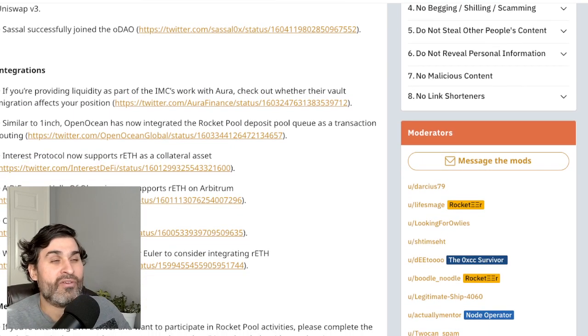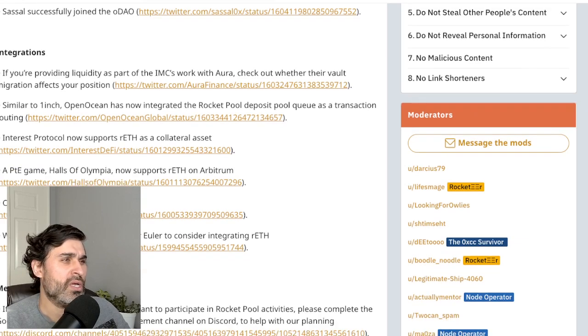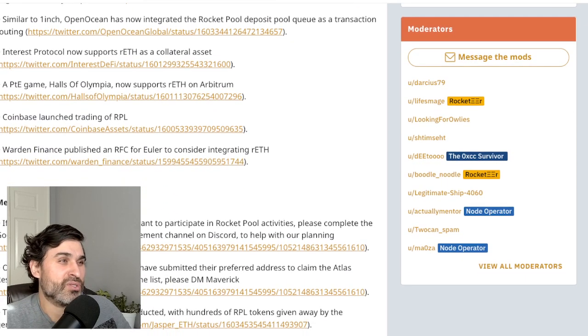Integrations, if you are providing liquidity with Aura, please change your vault because it will impact your position. You'll stop getting rewards. Open Ocean that we talked about is now using the contract. Interest Protocol now supports RETH as collateral. Play to earn game Halls Olympia now supports RETH and Arbitrum. That's cool. Coinbase launches trading. We obviously discussed, we talked about that a lot. And Warden Finance published RFC for Euler to consider integrating RETH.